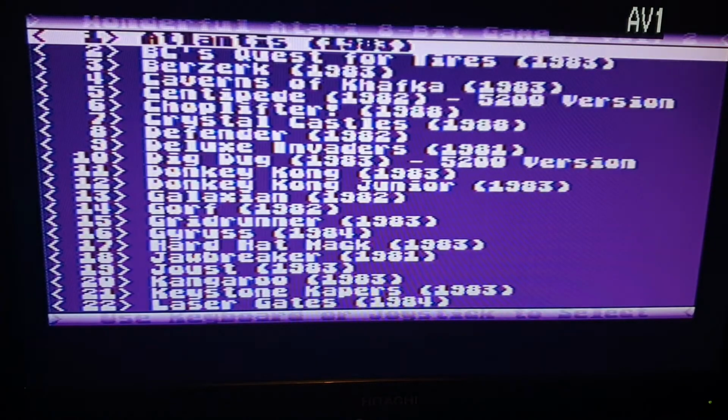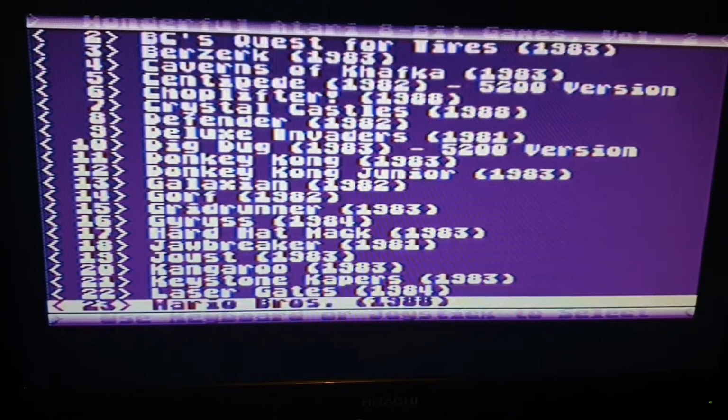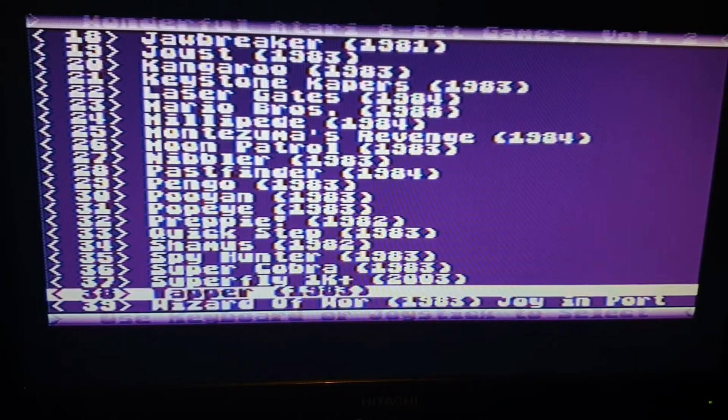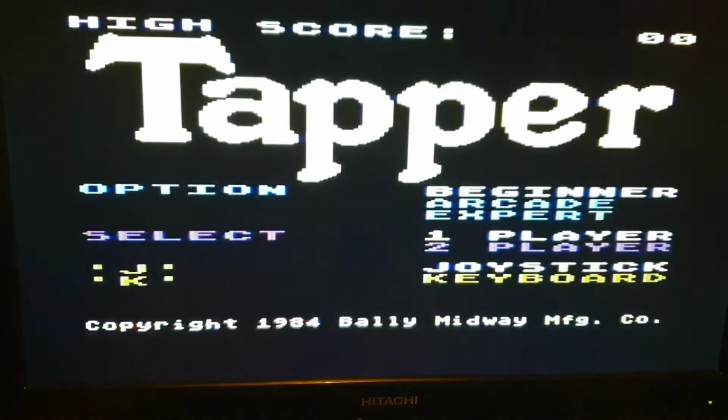I said, do you want to show Frogger? I'll do that after, because I'll switch over to the actual Frogger cartridge, one I was playing quite a bit the other day. Oh, it's Tapper. Definitely remember playing this in the arcades.